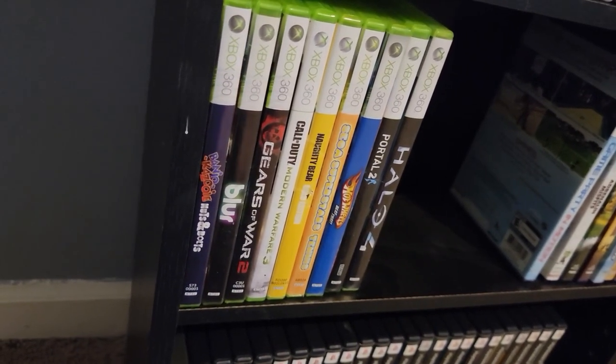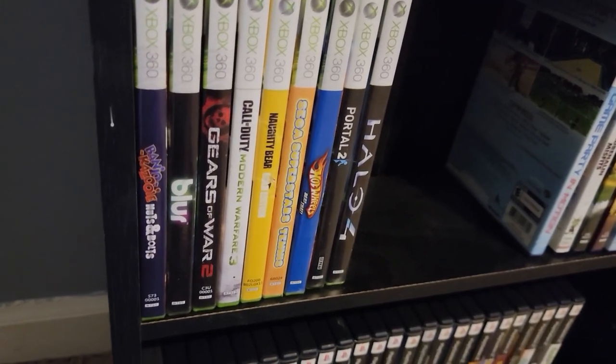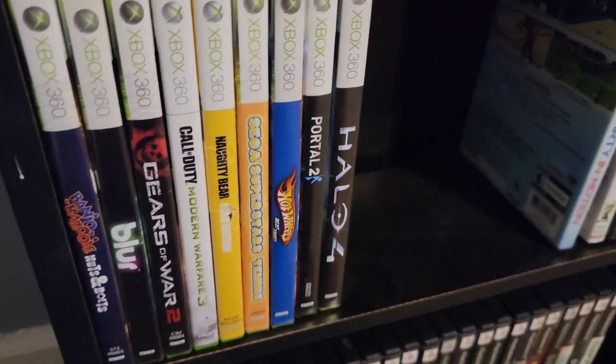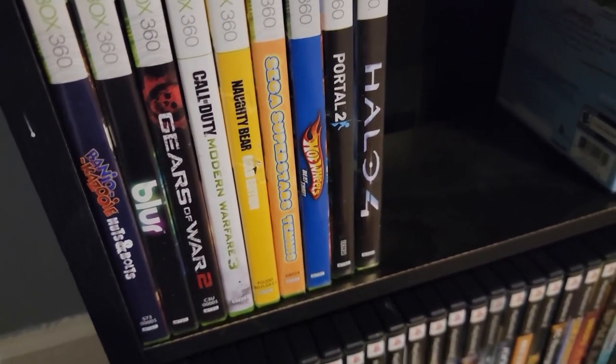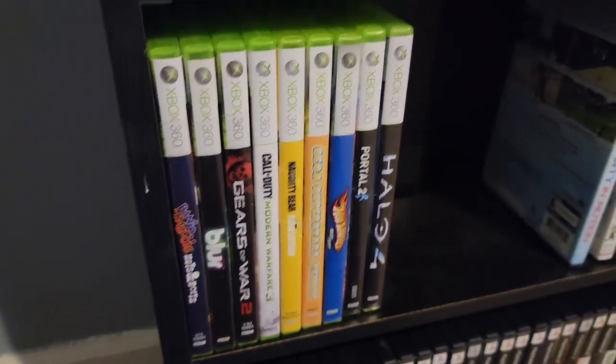And Xbox 360: Banjo-Kazooie: Nuts and Bolts, Blur, Gears of War 2, Call of Duty: Modern Warfare 3, Naughty Bear Gold Edition, Sega Superstars Tennis, Hot Wheels: Beat That!, Portal 2, and Halo 4.